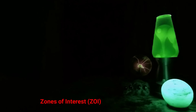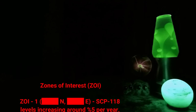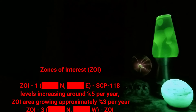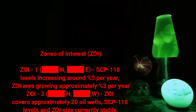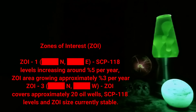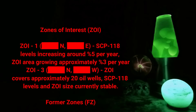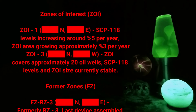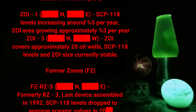Zones of Interest: ZOI. ZOI 1. Data expunged N. Data expunged E. SCP-118 levels increasing around 5% per year. ZOI area growing approximately 3% per year. ZOI 3. Data expunged N. Data expunged W. ZOI covers approximately 20 oil wells. SCP-118 levels and ZOI size currently stable.